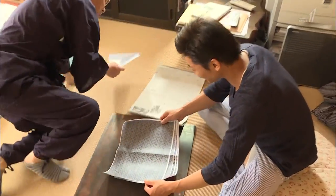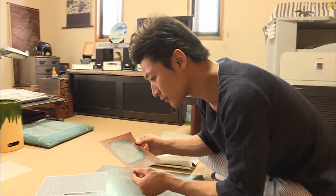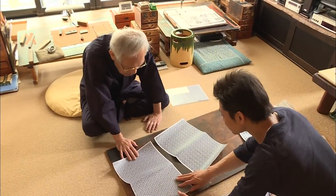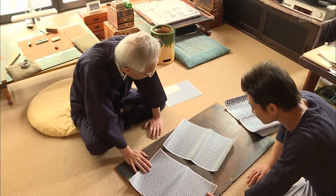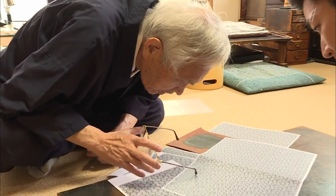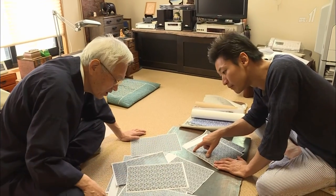Hirose pulls out his design for Rokutani. I have not seen anything like it for Edo Komon. With that, Rokutani immediately points out the challenges. The designs are extremely small. They're so close together, I don't think I can carve them so tightly. In between the skulls? I would need more space in between.